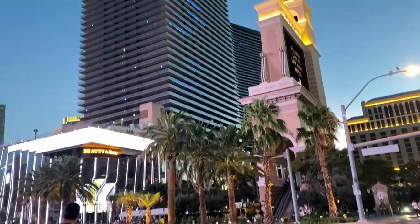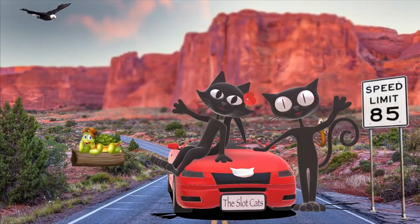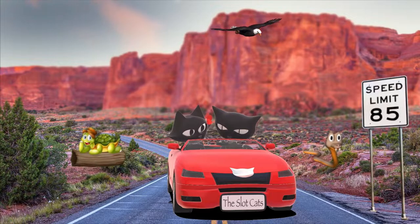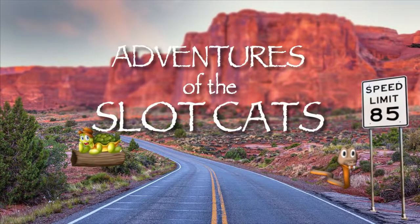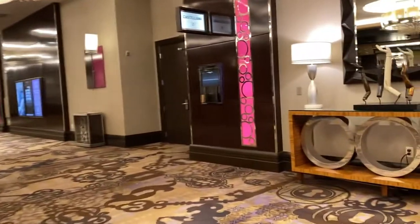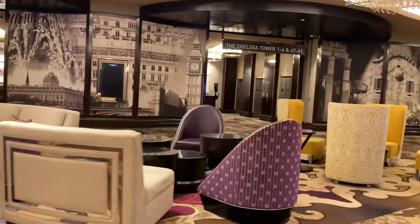Join us as we dine at the Cosmopolitan. On the third floor of the Cosmopolitan in Chelsea Tower, we have a variety of restaurants that are available, ballrooms, and amazing furniture and decor.